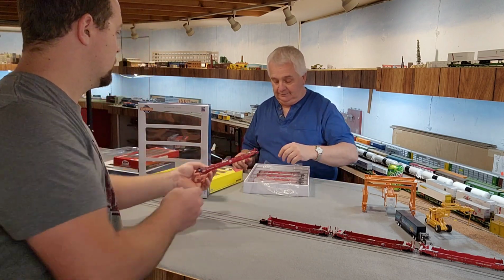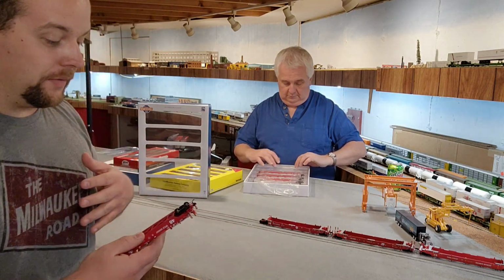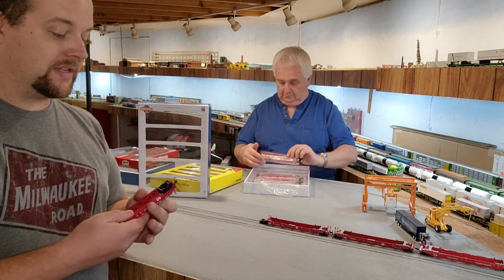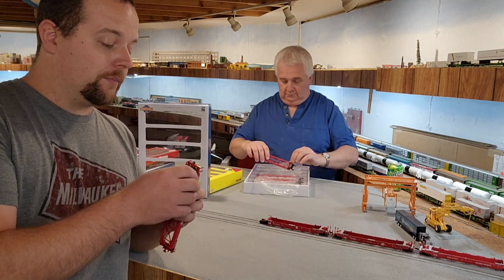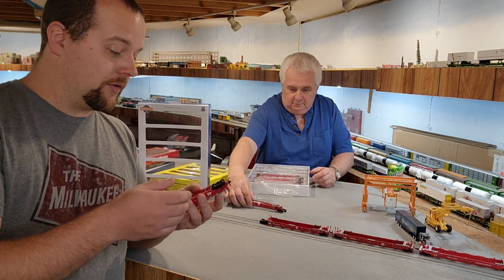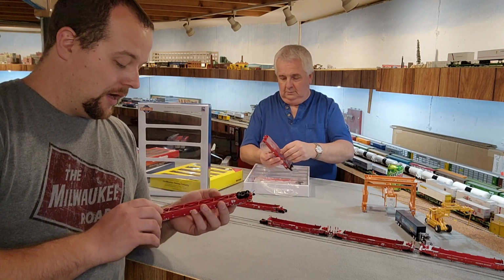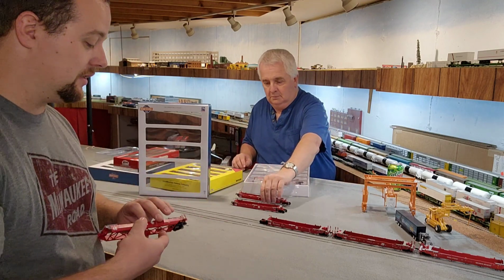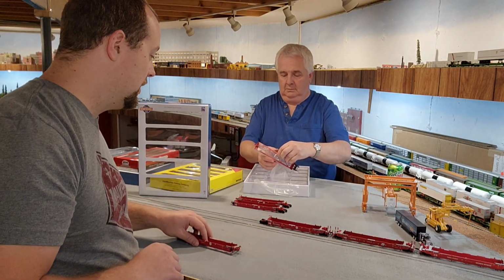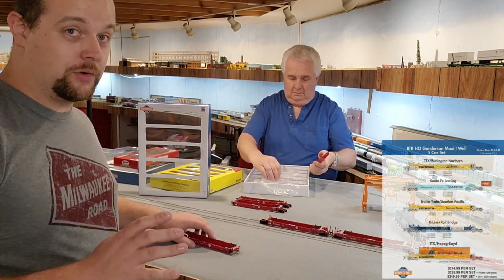It's got good detail. My big bone to pick with Athearn is, in the past I've always had issues with where the screws go in, cracking, splitting, trucks either being warped or not sitting right, and really having to put some time in to clean them up. I'm really looking forward to seeing how these do, this being a more recent release. In fact, they're releasing another set next year, but the price is going up significantly. I'm talking about $200 and some.